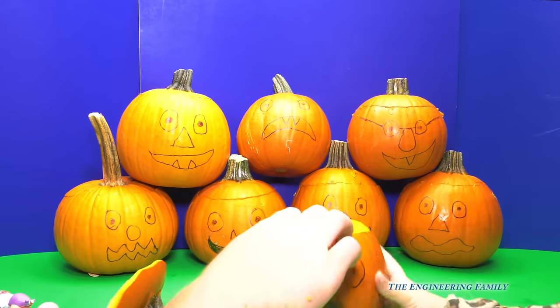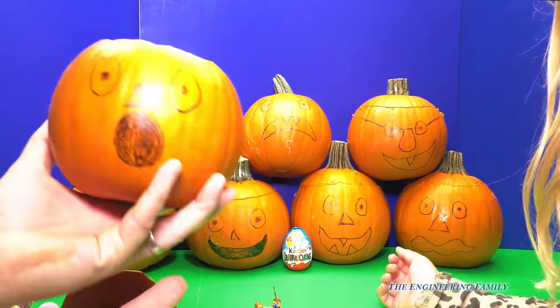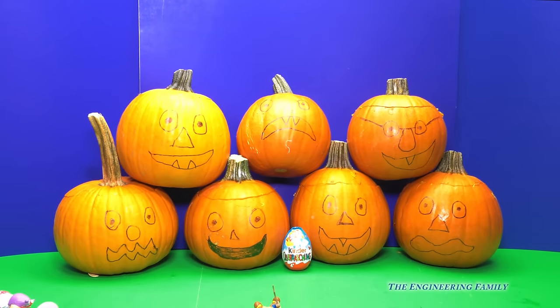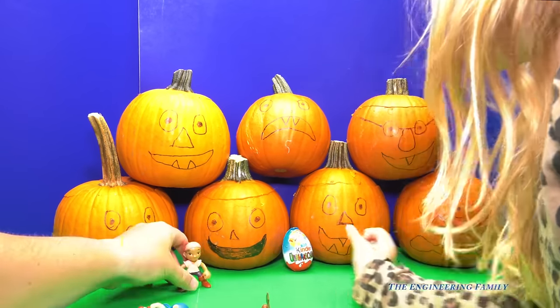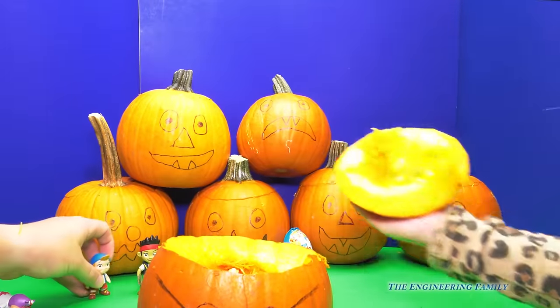All right, we'll take him back out of our pumpkin. It is an emergency because she's falling into a pumpkin. Oh, maybe that's why the pumpkin's scared. He's like, oh! All right, we need to open another pumpkin. Or the Kinder Egg. Let's open the Kinder Egg. Wait, let's save it for last. Let's save it for a while. Maybe we'll open it after we find the pumpkin with the bad guys.